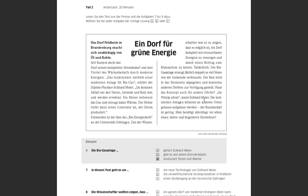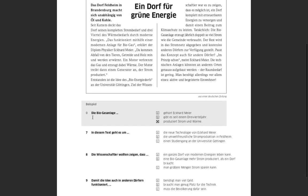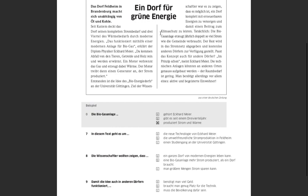You will have a text like this, "Ein Dorf für grüne Energie." This is the title. Always read the title carefully so that you get an idea what this text talks about. And then there are three questions. Zero is the Beispiel, the example. You cannot ignore examples, you must read the example also. Like "Die Biogasanlage produziert Strom und Wärme" means this is about renewable energy, or about energy resources. Ein Dorf, a village for green energy. So in this text, we basically read about energy. A new energy source. What is that?